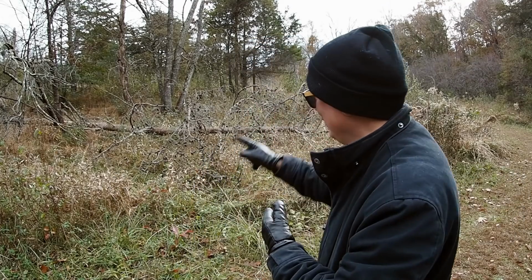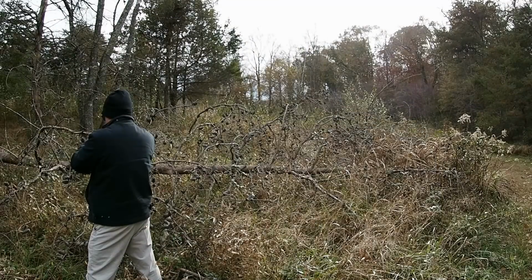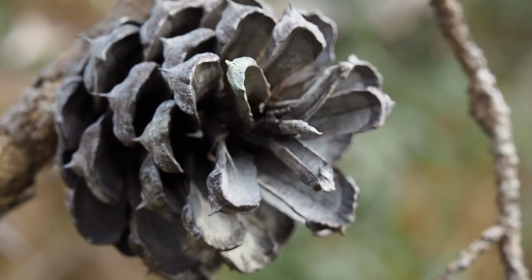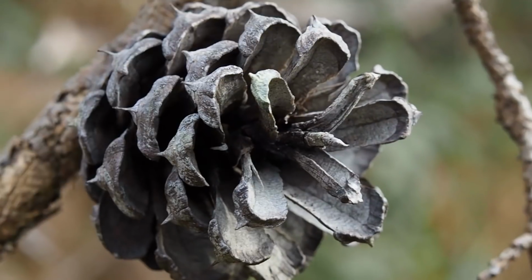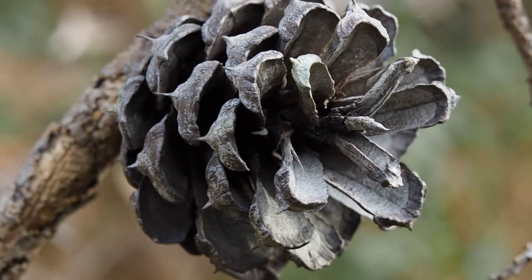Let me look at this tree over here. Let me take a look at this pine cone here. The light's hitting it kind of from an angle, which gives some good shadows, I think.